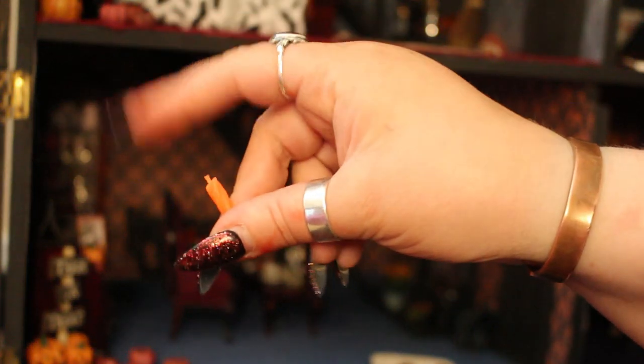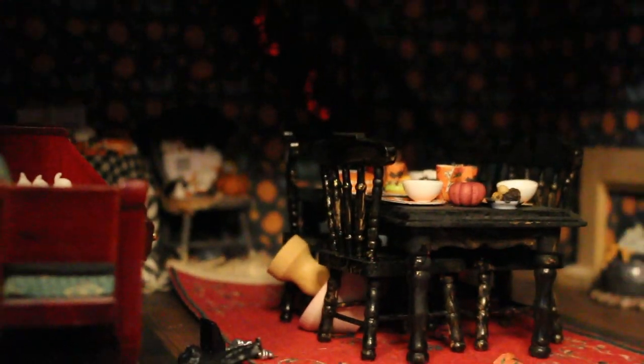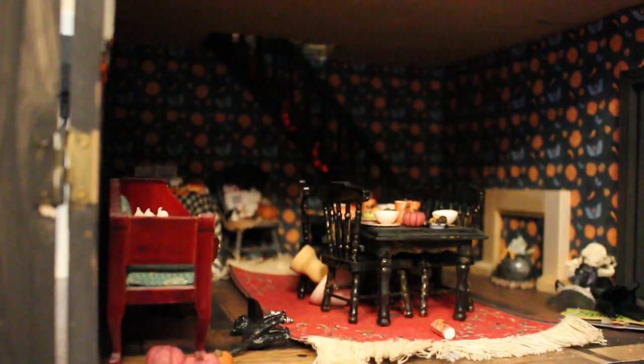And last but not least, I have a miniature candle which is actually made out of a birthday candle, which again can just go on the side. So that's kind of how that room looks. I think I will take the camera down to do the bottom room, but actually that one is looking pretty good. It's not looking too unorganized.